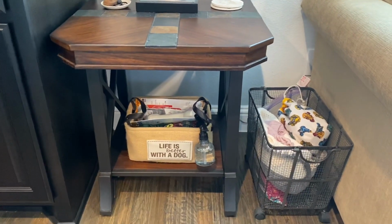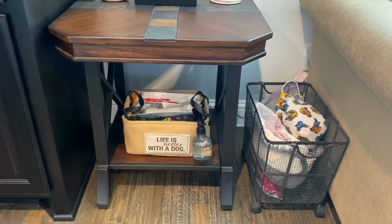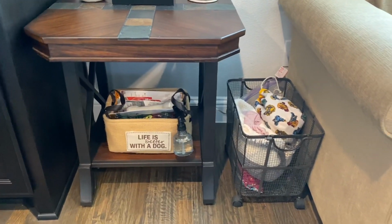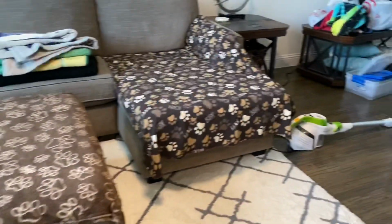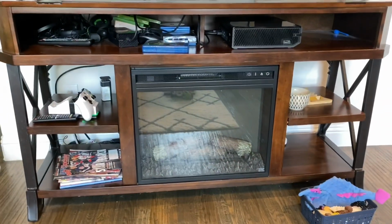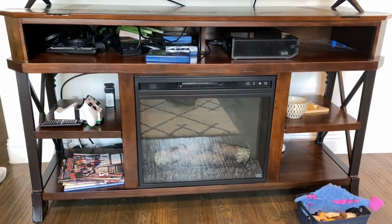Not a super satisfying transformation down here. Like I said, we have already been decluttering quite a lot, but I did move Toaster's blankets from there to our little ottoman, and then I cleared some things out from my knitting bin here. So I think we should head over now to this part of the room, which I think will be much more satisfying. It's like a graveyard of games and broken tech back there.